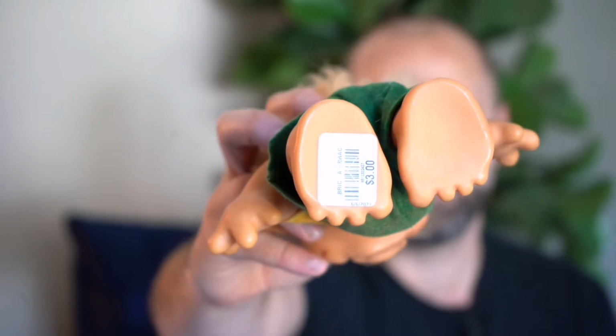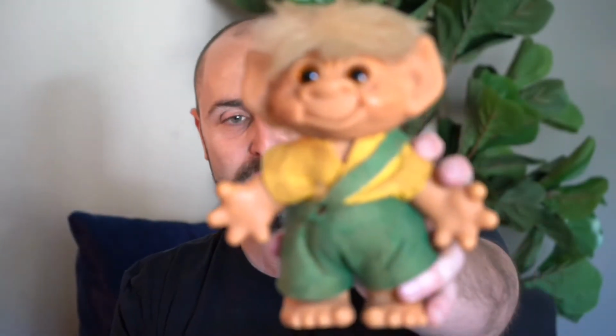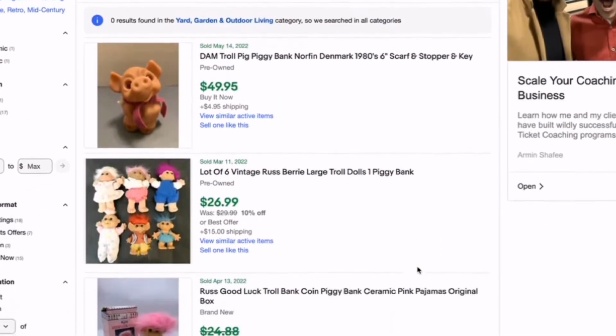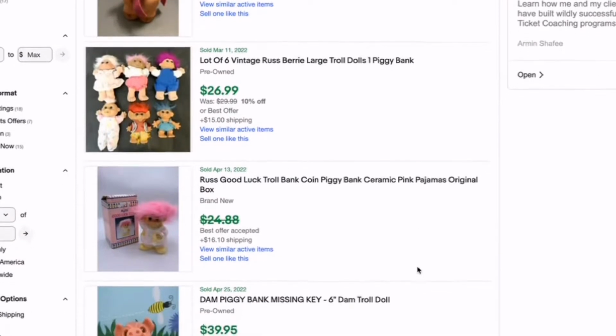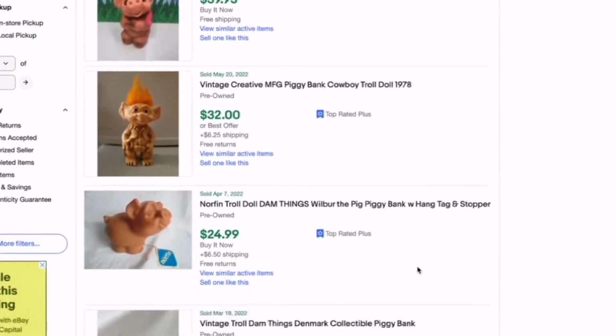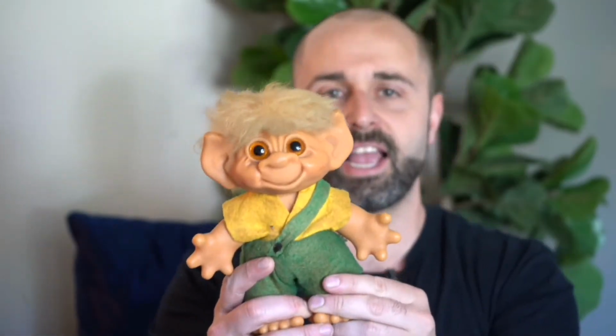And you guys all know Vinny, the toy master. I told him about this and he was actually pretty surprised that I found this. He says he's never found a troll piggy bank. Now these aren't gonna make you millions of dollars, but these do consistently sell for around $20 to $30. Really unique. This was sitting on the top of one of the blue carts that Goodwill pulled out, and it was $3.